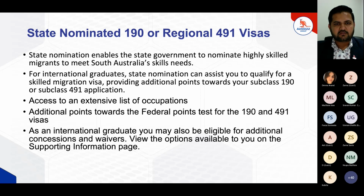The state nomination program gives you 10 points for the 491 or 5 points for the 190, so you get additional points for your state nomination. You'll be eligible for additional concessions or waivers if you are an SA graduate. I'll cover the definition of a South Australian graduate later on. Someone who has studied in South Australia will be considered an SA graduate as long as they meet the requirements, which we'll cover later. So you do have an additional list of occupations available, and more concessions and waivers, if you have studied here and meet the SA graduate definition.